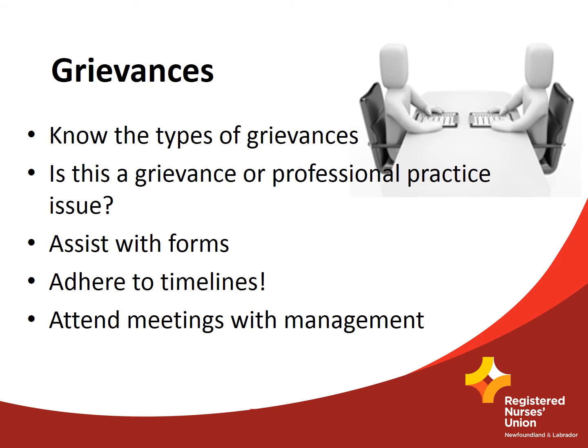Next, we are going to talk a little bit about what the shop steward should know about grievances in the workplace. There are different types of grievances such as individual, group, or policy. These can be found in your collective agreement on page 33. Sometimes it can be difficult to tell the difference between a grievance or a professional practice issue. Often it can be both. The Professional Practice Toolkit discussed next can help you make this distinction.